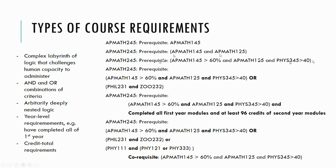In the simplest case, we possibly have just the one prerequisite. Most of the time, however, we will have more than one prerequisite, and we can connect them using logical AND operations or possibly OR operations where there are multiple possibilities for satisfying the criterion. Then it might be that there are specific values that we need to pass with more than 60% in one course and 40% in another course. Then it might be that there's another set of conditions which also satisfy the requirements.